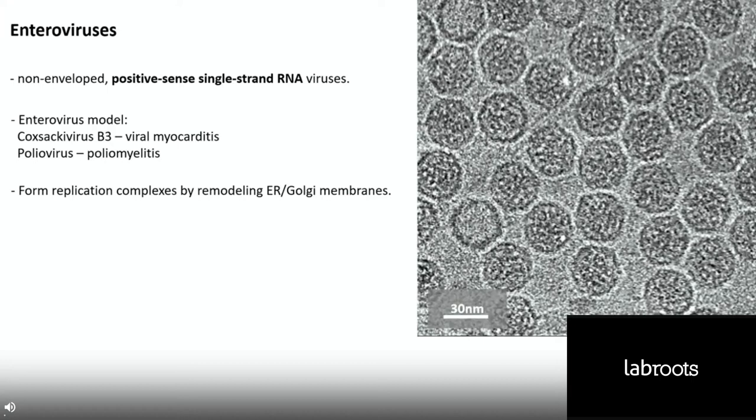So two things you need to know about enteroviruses is the fact that they are non-enveloped and positive single-strand RNA viruses. As you can see on this EM micrograph, they have this nice icosahedral capsid shell that is about 30 nanometers. They're extremely small, very contagious, and responsible for a wide variety of diseases ranging from common cold to more severe diseases such as heart inflammation and poliomyelitis. These two viruses are actually the two members of this family that we use as model viruses in the lab. They are both BSL2 level pathogens. And today I will show you mainly the data I obtained on polio-infected cells.